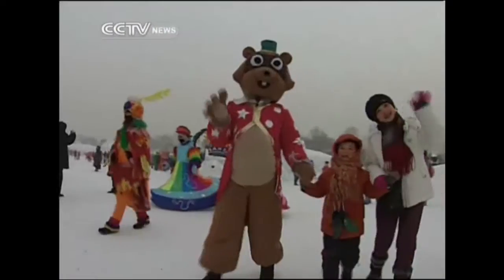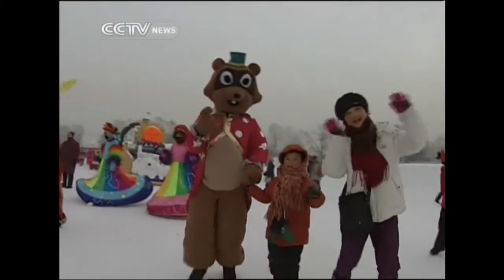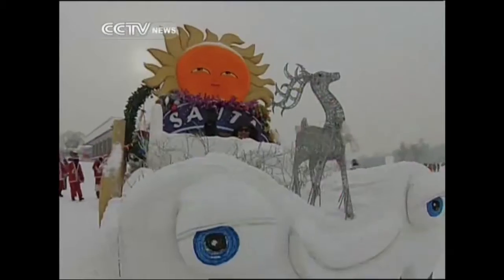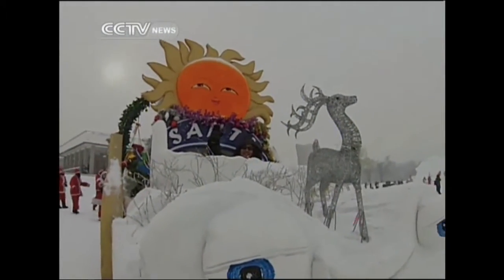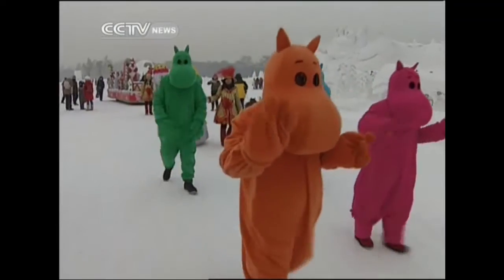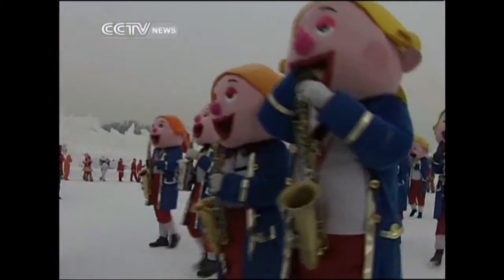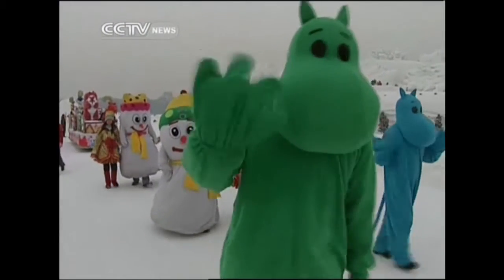To drag myself away from the snow sculptures, which seem to be more intricately carved than their ice counterparts. Probably it means that the snow is easier to sculpt than ice. I head over to the music being played not far from me. These jovial people parade twice a day, once in the morning and once in the afternoon.